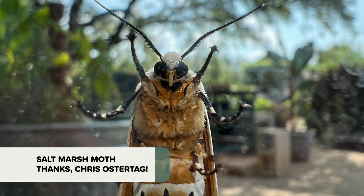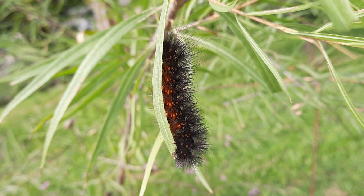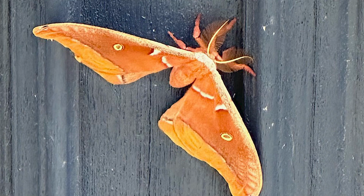From our viewers, Chris Ostertag submitted a photo of a salt marsh moth found on their kitchen door. This moth is what the now infamous fuzzy caterpillars that were found in fall of 2023 and spring of 2024 turn into. Mallory Smith in Elgin submitted a photo of the largest moth she's ever seen, which had a wingspan of almost 5 inches across. This moth is a Polyphemus moth, which was named after the Cyclops from Greek mythology, giving a nod to the prominent eye spots.